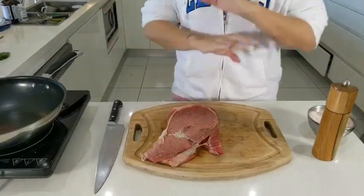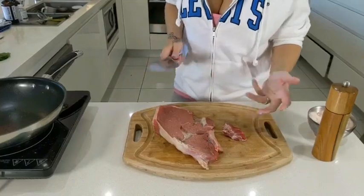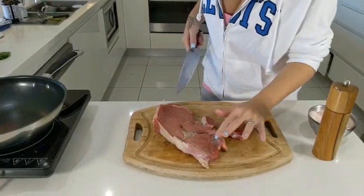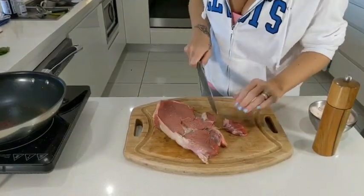You don't have to go out and buy fillet steak or anything like that. But you know, it's one of these cuts that you can see there's a little bit of fat on there, so we are going to trim the fat off just a little bit.